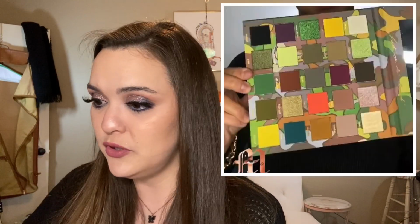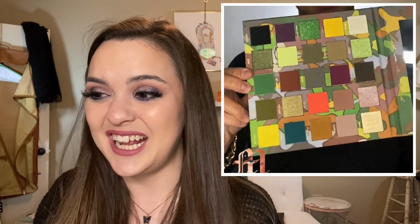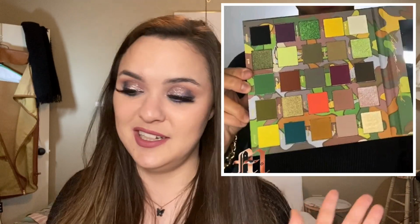I guess he has a case coming out for the eyeshadow palette. It's on the inside. It's the background of the shadows. Just not my kind of aesthetic. I don't like it. I think it's a little garish. I don't use green shadows like ever.